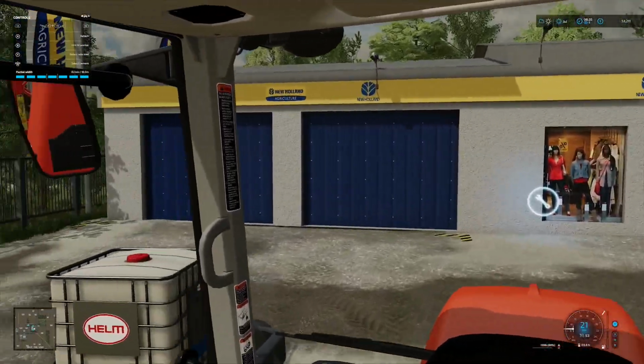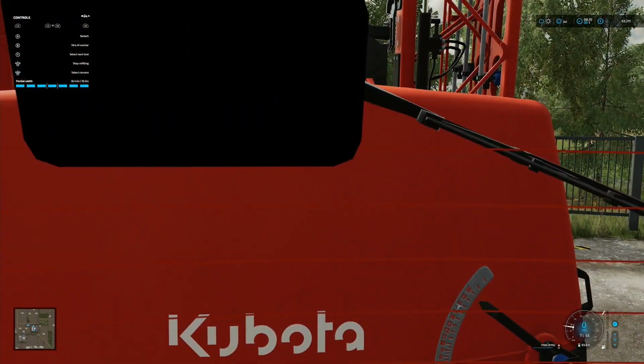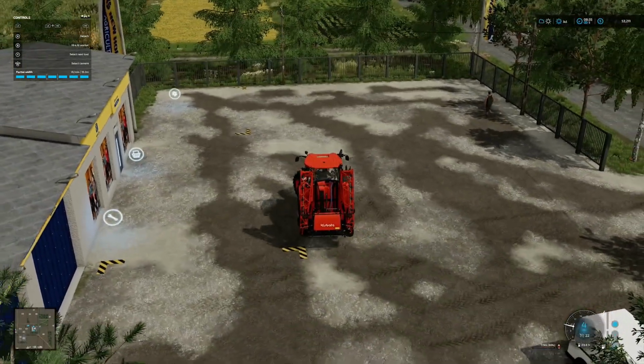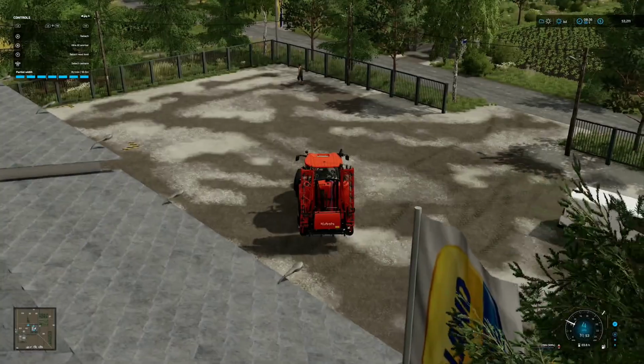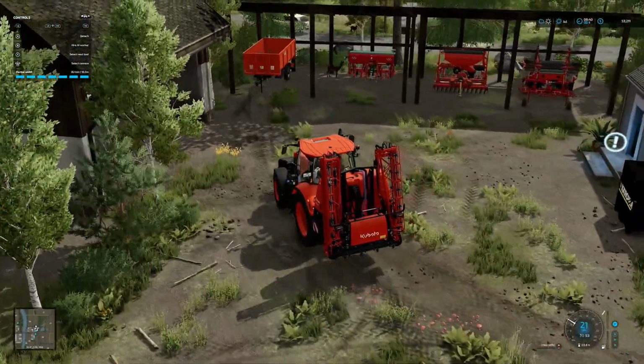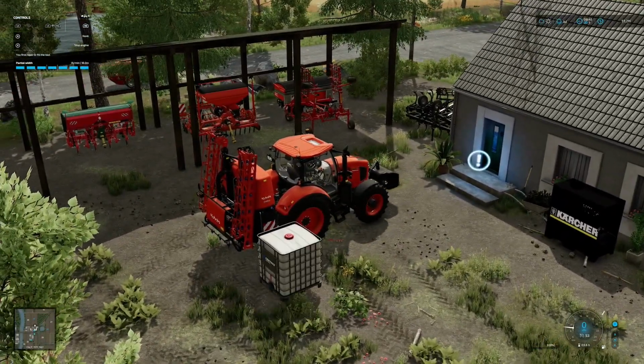Alright, so let's load up the rest of the herbicide into the sprayer. Hopefully it fits. Come on. Ah, there we go. Excellent. There was barely anything left in there. So I'll just go drop this off at my farm. So we will empty out the herbicide right here in the middle of the yard, and I'll figure out what to do with it later on. So let's unload. There we go.